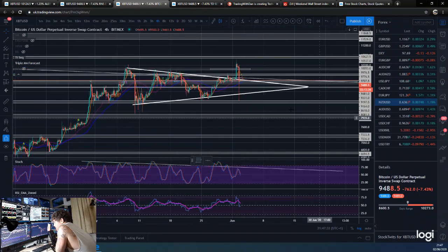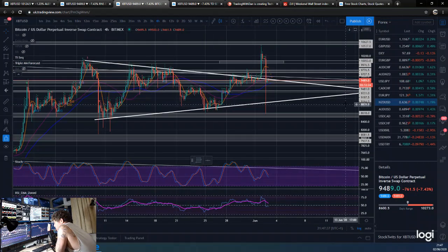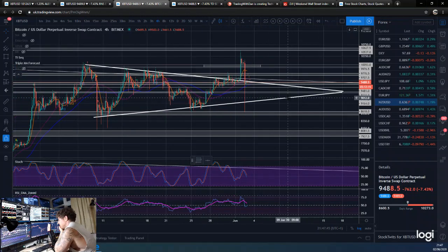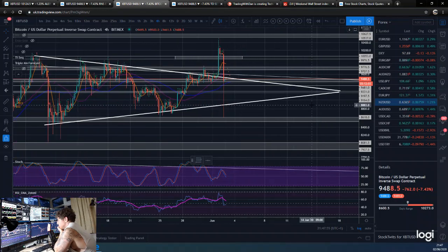So yeah, all is not lost. All is not lost, unless obviously you were over leveraged and got liquidated or overexposed, in which case all is lost. But that's a lesson you've got to learn. I feel like you can only really learn that the hard, expensive way. And I've learned that lesson multiple times in many different markets, in many different accounts over the years. So yeah, it happens.